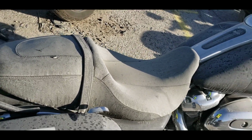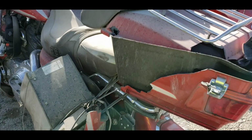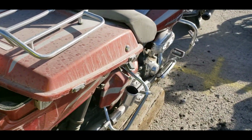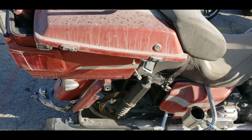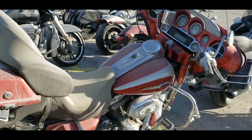Okay, on to the next. This one right here, I passed on. Even though it is a CVO, I did pass on it, because it's gone too far. It's gone way too far.